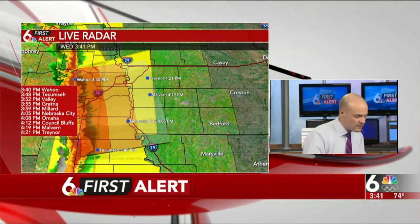You remember in July, we got 90 to 95 miles per hour. Now we're talking pushing close to that. So it gives you an indication. We wanted everybody to find a safe place to be, and that is what we were looking at right now.